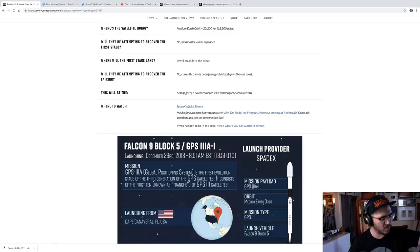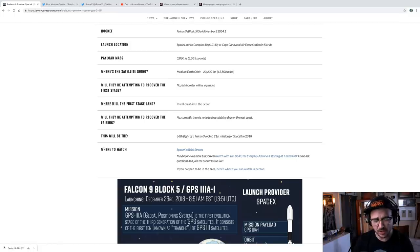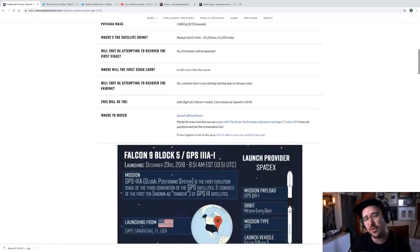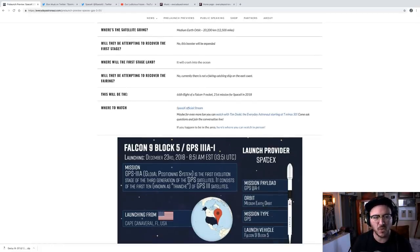And by the way, I realized yesterday we were almost exactly at the 3 year anniversary to the day of them landing a rocket. And now, here we are 3 years later, and we're like, I can't believe this one doesn't have landing legs. It looks so weird to have an expendable vehicle. So it will crash into the ocean.